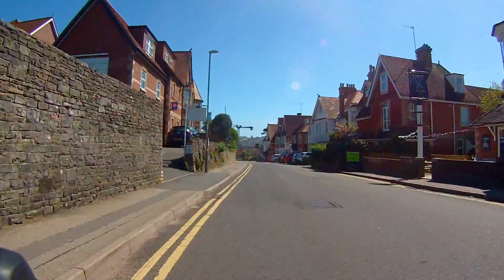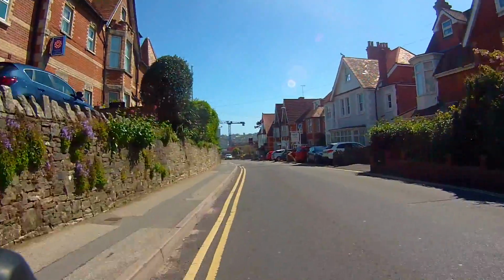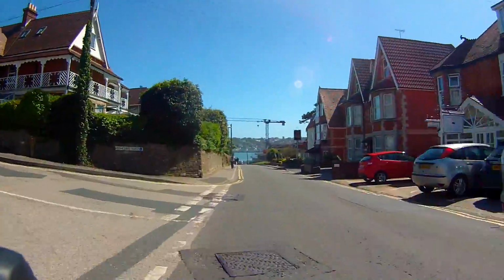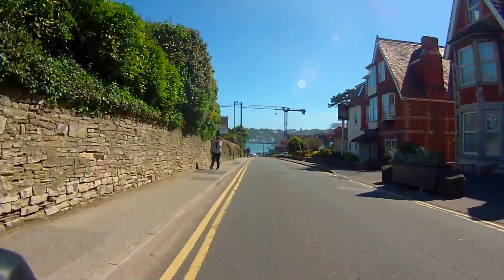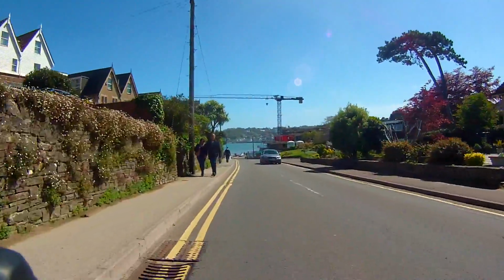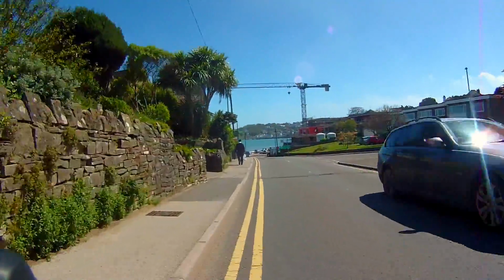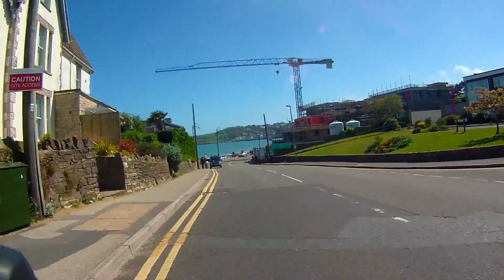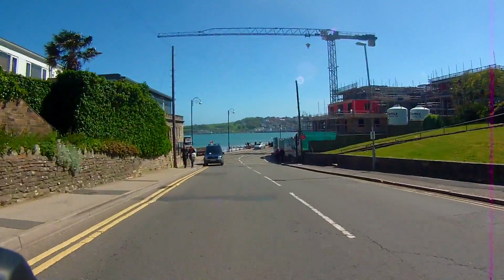So we're nearly there. As you can see the crane here, just ruining the view a bit. You can see the sea coming into view now, and the road goes right along the seafront. So there's not much parking on the side here as you come through. It wasn't so busy today because it rained in the morning, so I don't think so many people came down. But on a nice day, it would be packed out.